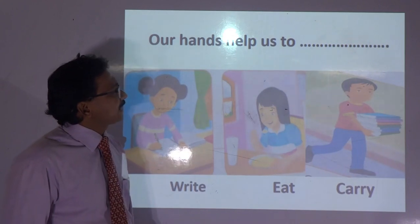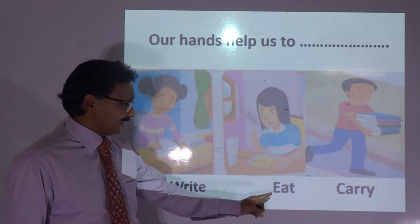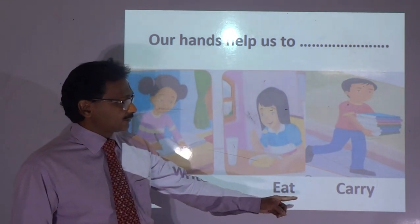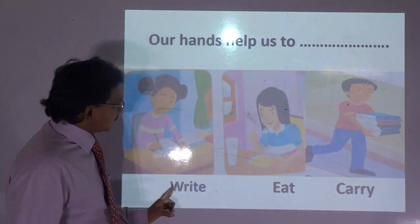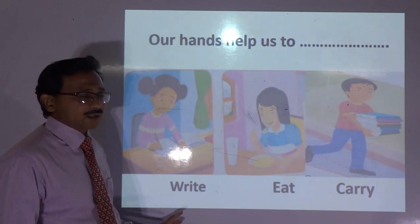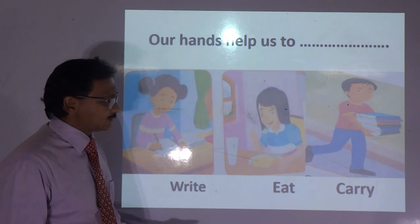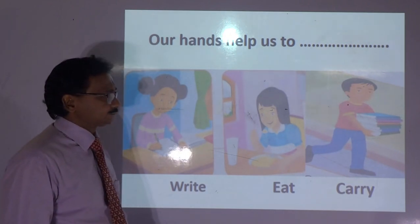Our hands help us to write, eat, carry things, books and other things. This part is very important. Without hands we cannot do anything. It's very important for our life.